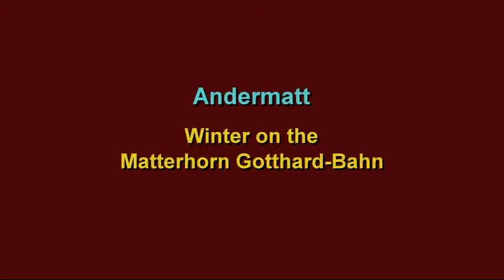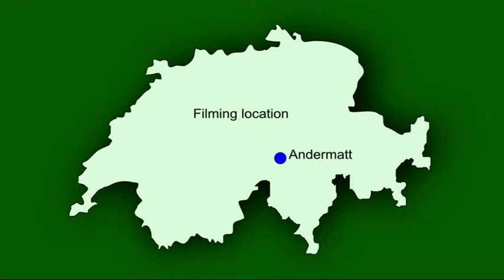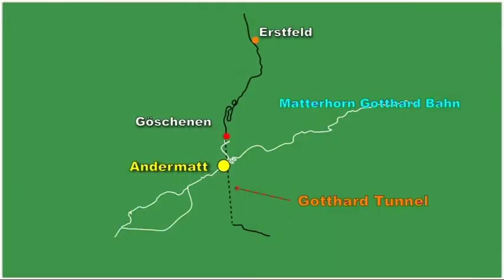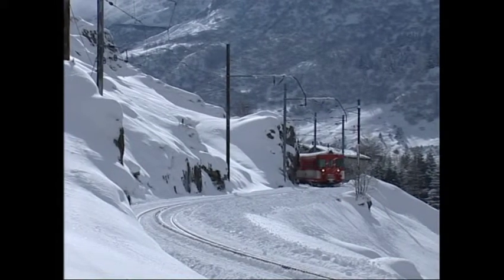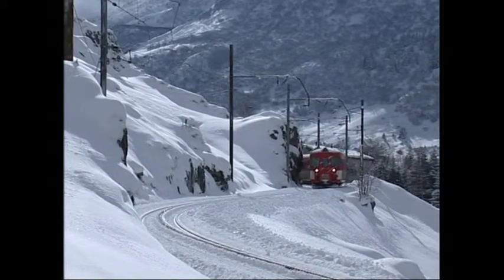We begin at Andermatt, which is located high up in the mountainous area across the south-central part of the country. Narrow gauge traction on the meter gauge Matterhorn-Gotthardbahn is the focus of our visit to this delightful junction town. From November to March, there's a good chance of seeing at least half a meter of snow on the ground here, where we are a good 1400 meters above sea level.